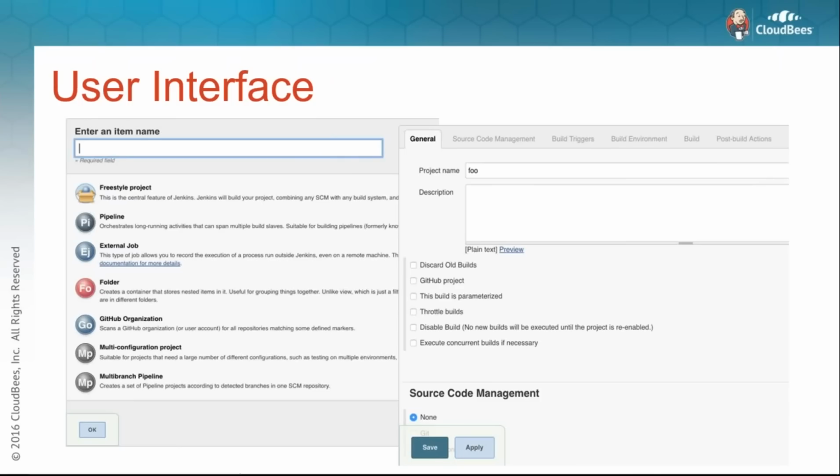It's not a huge change from 1.x, but it is something that we're trying to do incrementally before we get to the place where Blue Ocean can become the complete new overhauled user experience for users. And again, the Blue Ocean, if you haven't seen it, I welcome everyone to take a look at it. It's going to be released as a plugin.